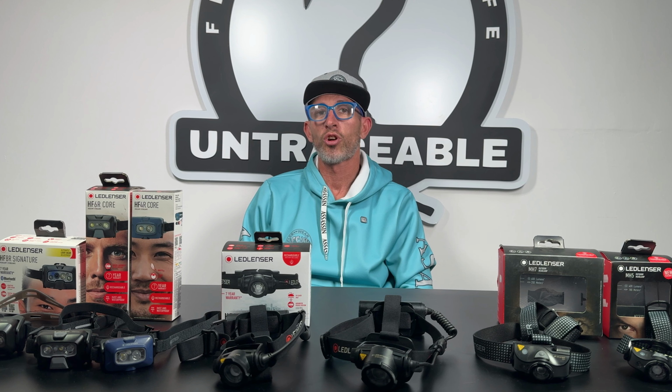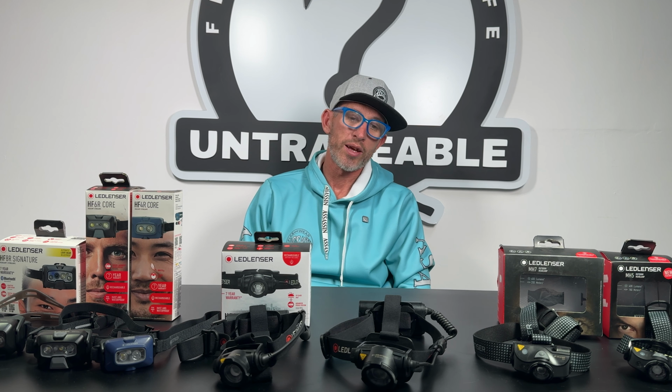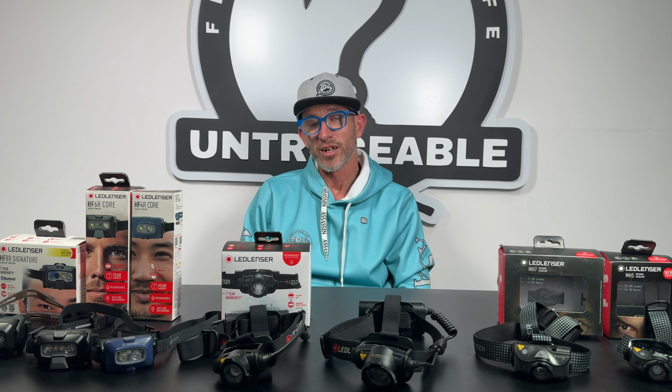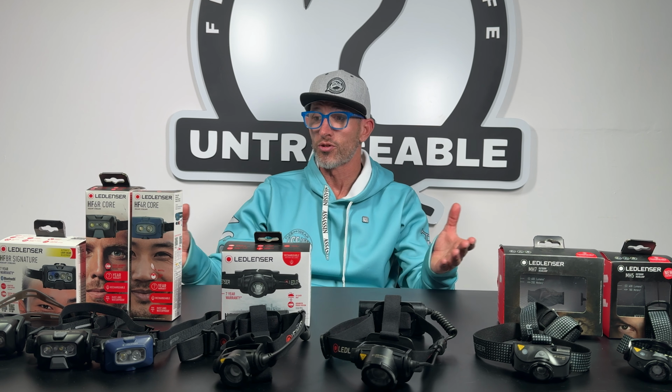You get home, you plug it in the charger, and everything works to its best ability. They're very rugged. I've dropped mine a lot. The globes don't break. There's no breakage, no leakage of batteries or anything like that. They're all fully rechargeable, which is another reason why you want to look at a LED LENSER.